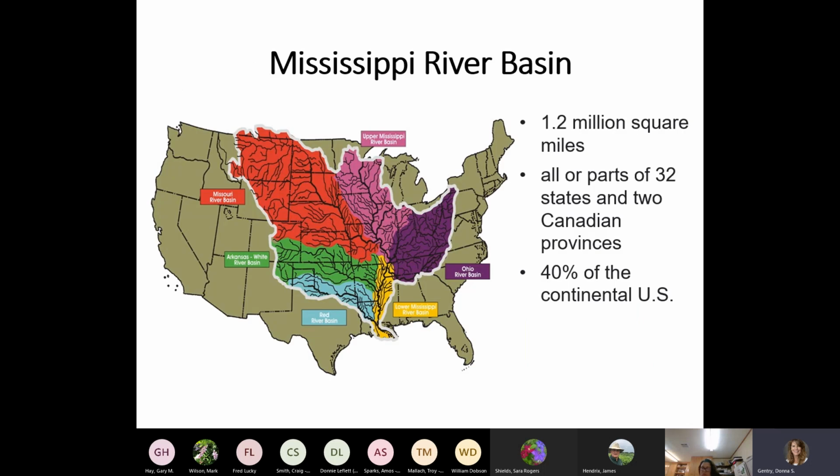One problem that we face is this is the Mississippi River Basin. You've probably seen some of these pictures before, but it's a tremendous, tremendous watershed. Covers over 1 million square miles. It's all parts of 32 states and 2 Canadian provinces. It covers approximately 40% of our continental United States. And all of that has the potential to drain out the mouth of our Mississippi River.